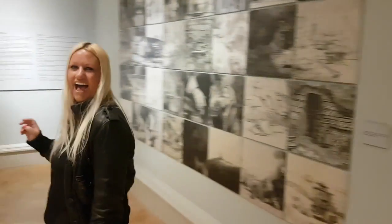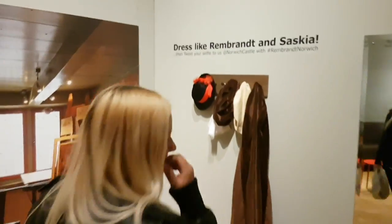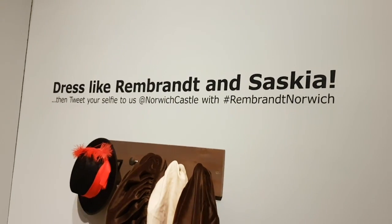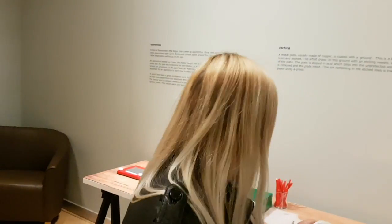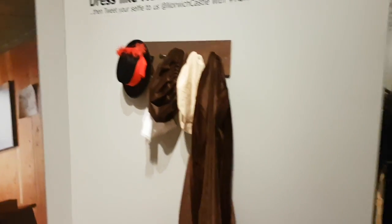We're still in the Rembrandt section, but something exciting's happened at last. We've got a dressing up bit. There you go. Dressed like Rembrandt and Saskia. Who's Saskia? I used to know a Saskia. I used to work with a Saskia. She used to ride the race horses. Beautiful looking girl, very young. But yeah, we need to do that.